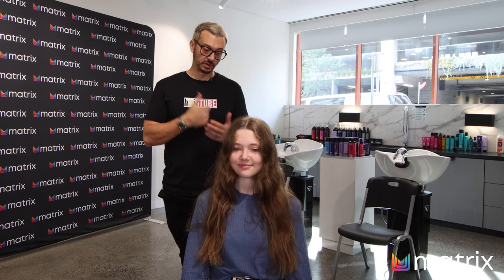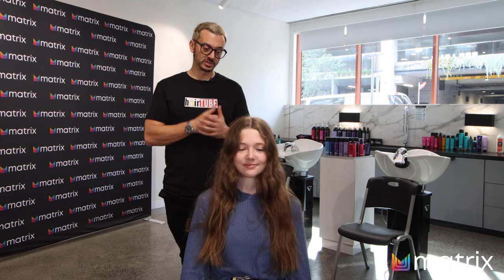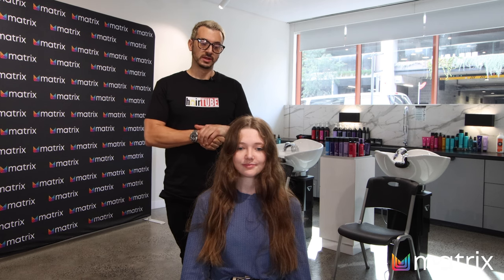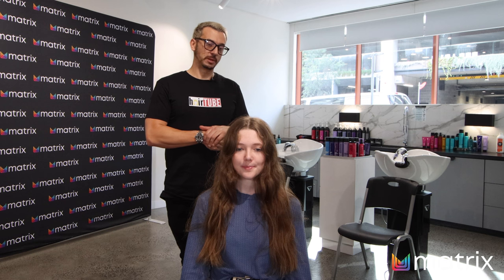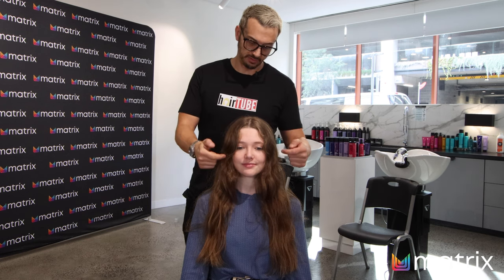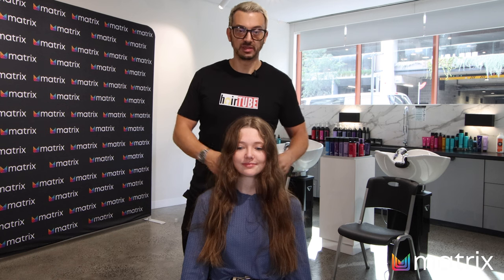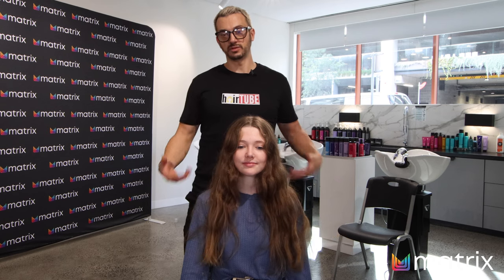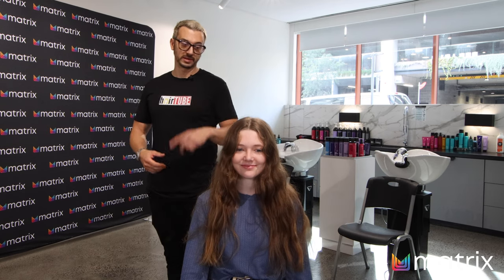So I'm going to get myself some lightener first. We're going to get Matrix LightMaster with Bronde inside. I'm going to use 20 volume because it's gentle. And we'll talk about tone later, but the most important thing for me is placement. So as I said, frame the face, some colour underneath, so that when Sam shapes the hair later on, when it moves around, you'll be able to see some of that colour coming through. So we'll be back in a sec.